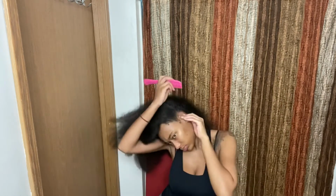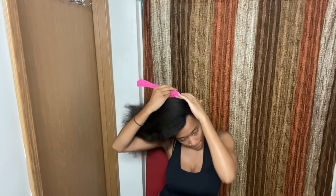My hair's still a little damp, but you know what? I don't have the time. Okay. What I'm gonna do is put the back of my hair into a few bantu knots, and let them sit while I get dressed and do my makeup.